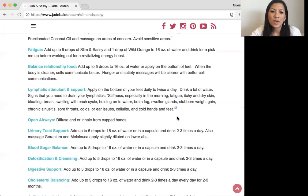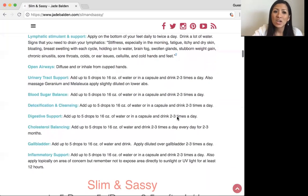Okay, so how do you know that you need to drain your lymphatics? So there's some signs here. If you're stiff, okay, your body's just stiff, especially in the morning. Fatigue, itchy and dry skin, bloating, breast swelling with each cycle, holding onto water, brain fog, swollen glands, stubborn weight gain, chronic sinusitis, sore throat, colds, ear issues, cellulite, and cold hands and feet.